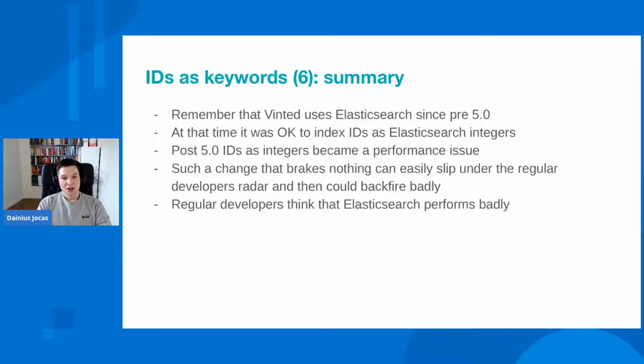And to summarize it, it's worth mentioning once again that Vinted started to use Elasticsearch pre-version 5.0. And at that time, when Elasticsearch was version 1 point something, it was okay to use integer data types for ID fields. However, post 5.0, IDs as integers became a silent performance issue, which I would argue is such a change that actually breaks nothing, just improves things in one place and degrades performance in some other places, and can easily slip under the radar of regular developers, and this change could backfire badly sometime after.